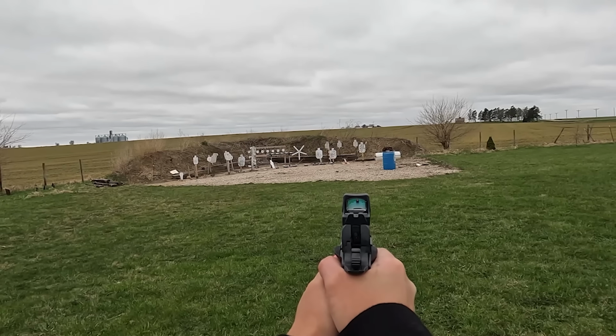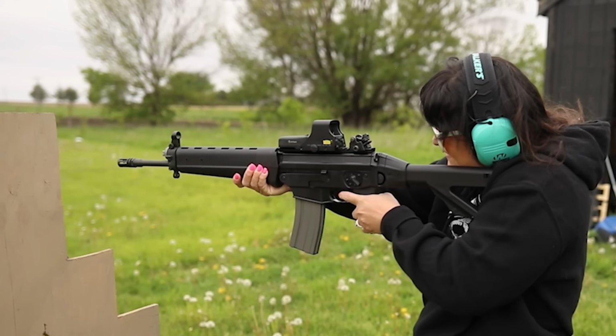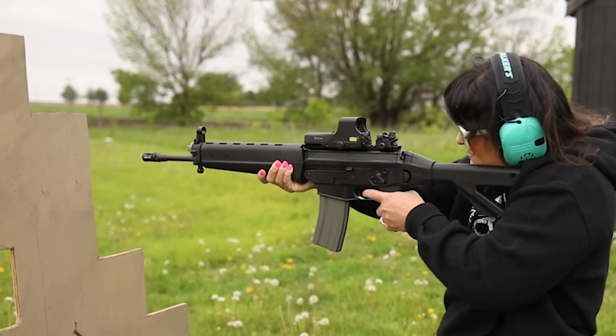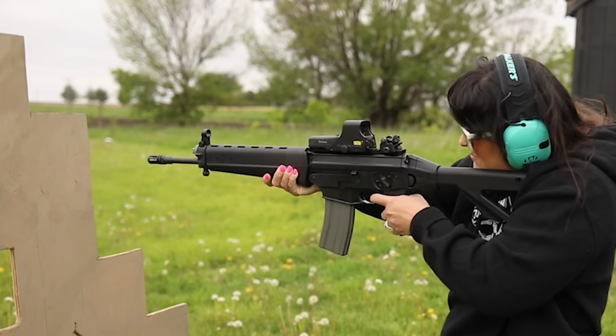Now, one of the things I glossed over was the EOTech, just because I didn't have one here. I like the EOTech because it's very, very quick. I love their reticles, but the reality is their battery life and their durability has been a little bit sketchy over the years, especially compared to the one above all, Aimpoint.